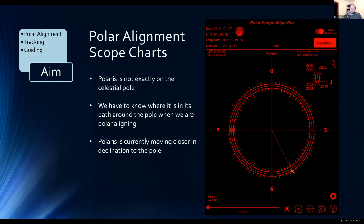Polaris alignment scopes definitely kind of threw me off when I was starting, partly because there's a handful of different styles, and I didn't really understand what I was looking at. So I'll explain those a little bit. So the scope that we see here is an iOptron style polar scope chart.